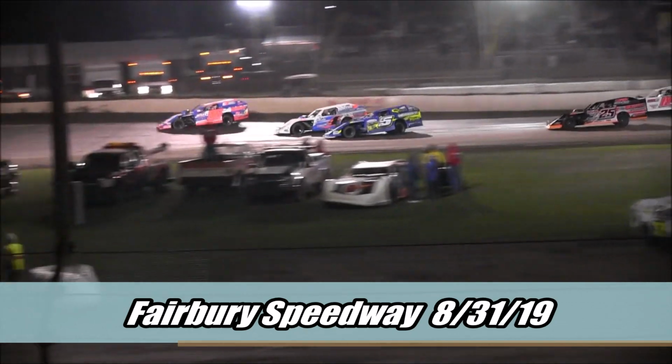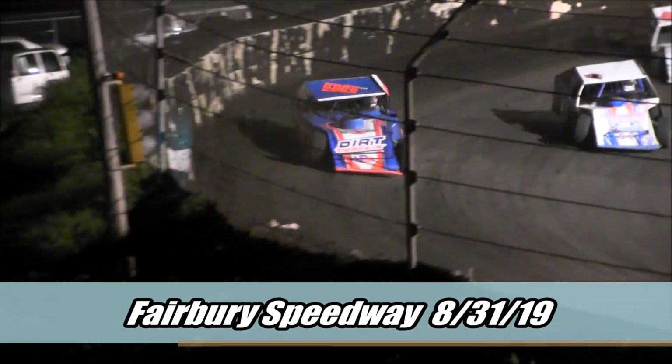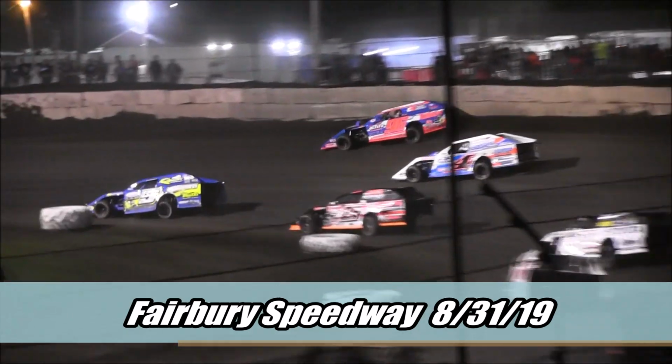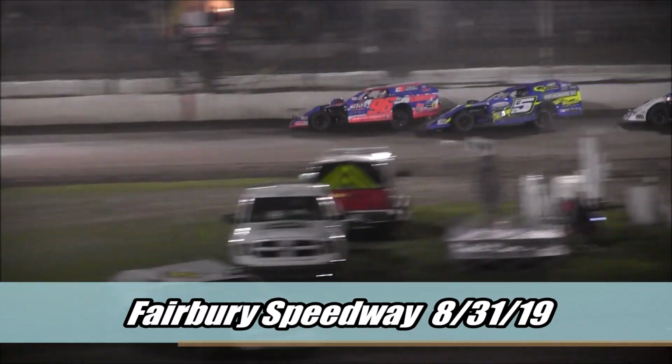Mike McKinney underneath the flag stand. First one into turn one. They look to go 3 wide down the backstretch. McKinney up top. Here comes Victor Lee right in between Nicely and McKinney. Victor Lee, the Lincoln Leadfoot, trying to gain some ground on the top two. Tyler Nicely on the bottom closes in on Mike McKinney.